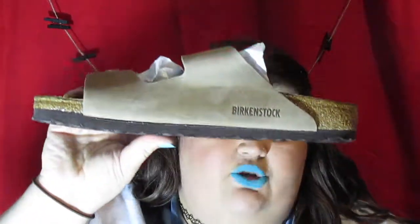Next! Okay, so I ordered these not that long ago. My mom and dad were like, what's something big that you want for Christmas? And I was like, I want a pair of Birkenstocks that I can wear with socks. So I picked out these. They are the Arizona BS in Tobacco Brown. So I'm super excited about these.